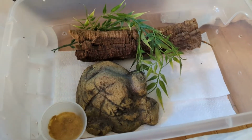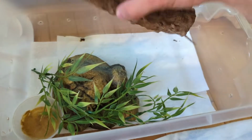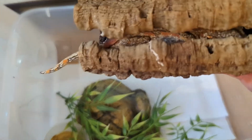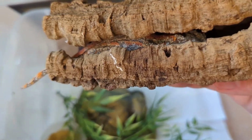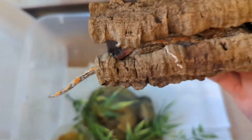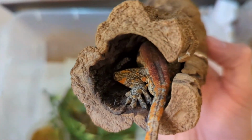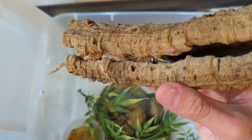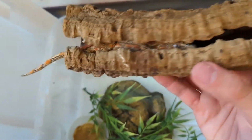This is my other Gargoyle Gecko. She would be in her log right now, to be honest. Let me see if I can... There, you can kind of see her. She also has the orange... Well, I actually don't know now. One of these is supposed to have a little bit of red, red and orange, and then one of them is just orange. But I don't know what she's going to do.